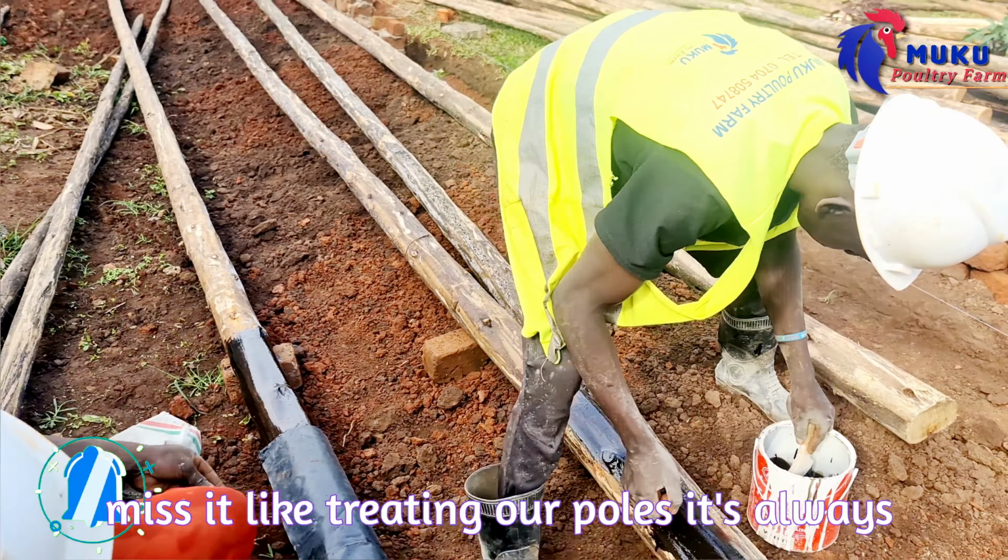Even though it's not yet finished, even if you are a client, you can easily see that it's already nice. We don't have to leave any space there because you don't want to give access to any wild bird within the structure. So we have to seal it very well. Hope you can see our structure.